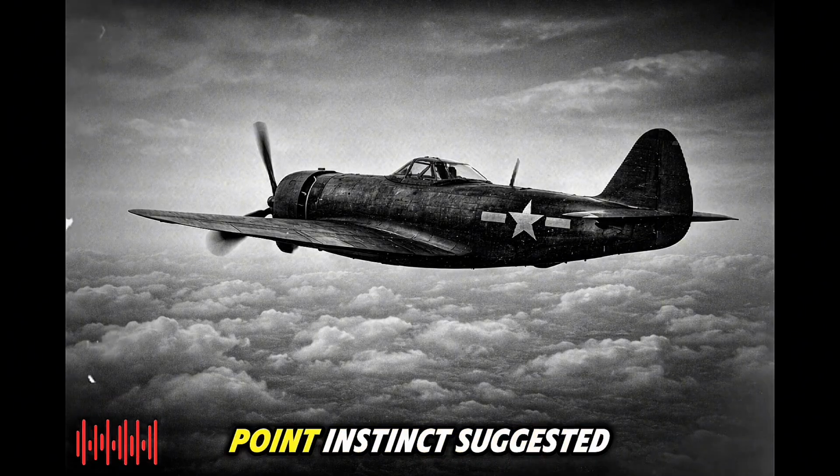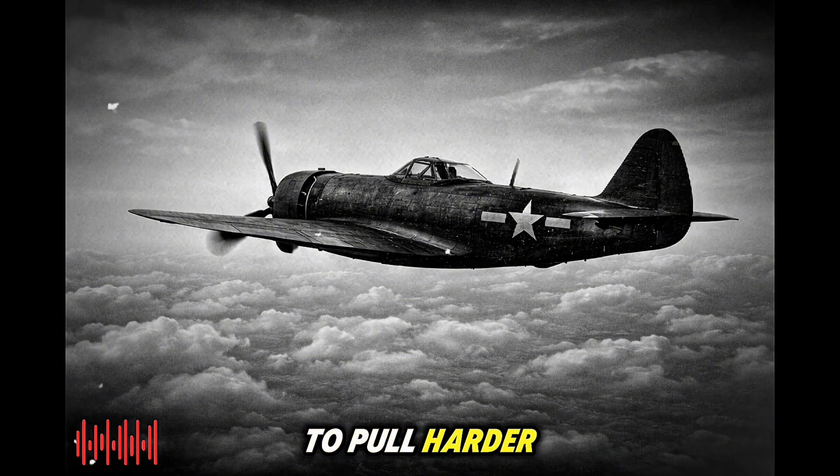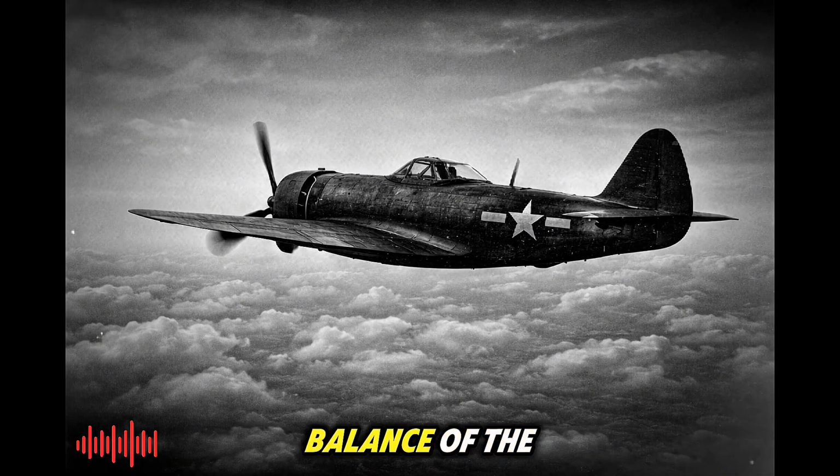Up to that point, instinct suggested that if an airplane refused to respond, the solution was to pull harder or reduce throttle. But compressibility did not yield to brute force. It required changing the aerodynamic balance of the aircraft.